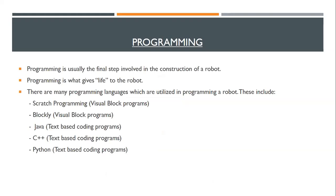Programming is usually the final step involving the construction of a robot. As I said earlier, it's probably the exciting part, because when you actually build this whole robot, you want it to move, you want it to do something. You don't just want a whole block of metal or board there. So programming is what gives life to the robot. It's what makes it alive. And as we were saying earlier, there are many programming languages utilized in programming a robot. As one of your colleagues said, Scratch programming, which is a visual block program, Blockly, visual block again, we have Java, Python, C++, which are all text-based coding programs.